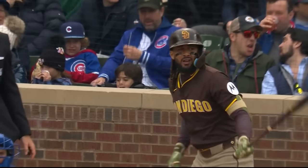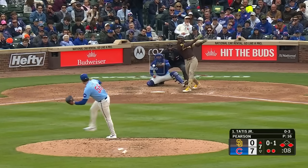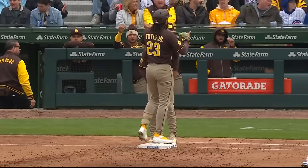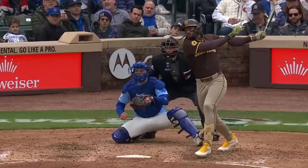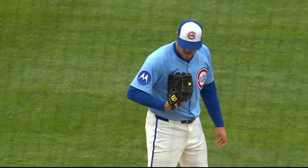And Fernando Tatis Jr. coming up in this spot, 2 for 3 in the early going. And a ground ball base hit into right field. From third base comes Lockridge with the first Padres run. Fernando drives it in. 2-out RBI single for Fernando Tatis Jr. Cubs leading by 6 as the Padres bat in the 9th inning.